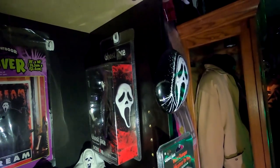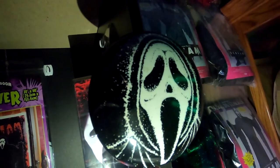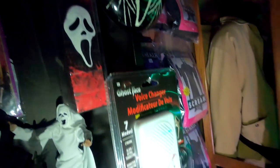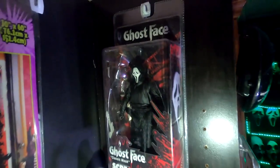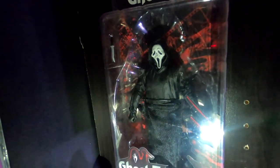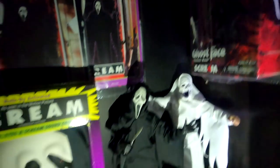I'm not quite sure if they're as cool as what's up top, but still some really cool stuff. So let's go ahead and take a look. We've got an opened window winker, a 25th anniversary voice changer, still sealed, the Scream 4 classic mask, cloth, lower half, Ghostface figure we just took a look at, and we have some other cool figures.